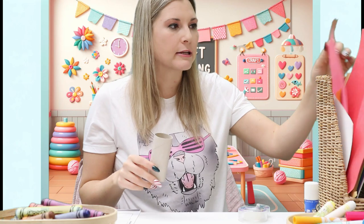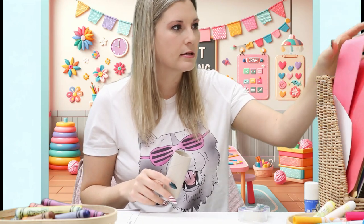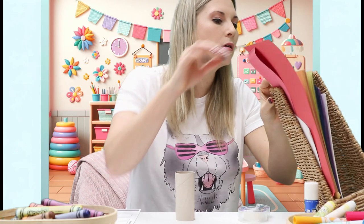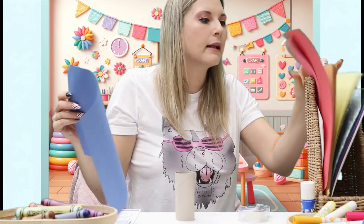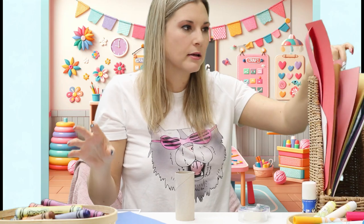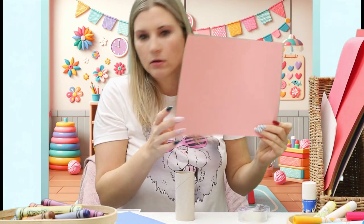We're going to be making a butterfly today with our toilet paper roll. Alright, we're going to grab a nice butterfly color. What colors do we have? I think I'm going to do blue. Blue for the body, pink for the wings. You can pick whatever colors you like. Okay.